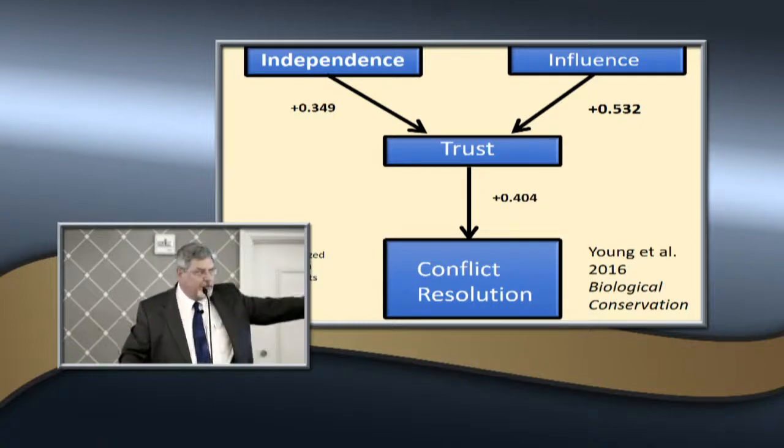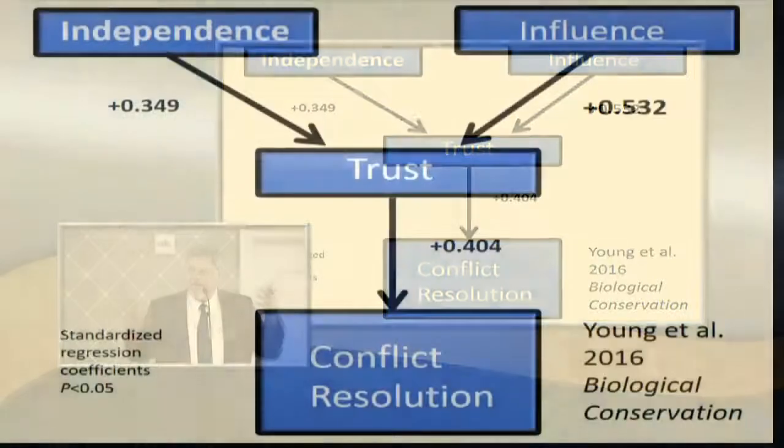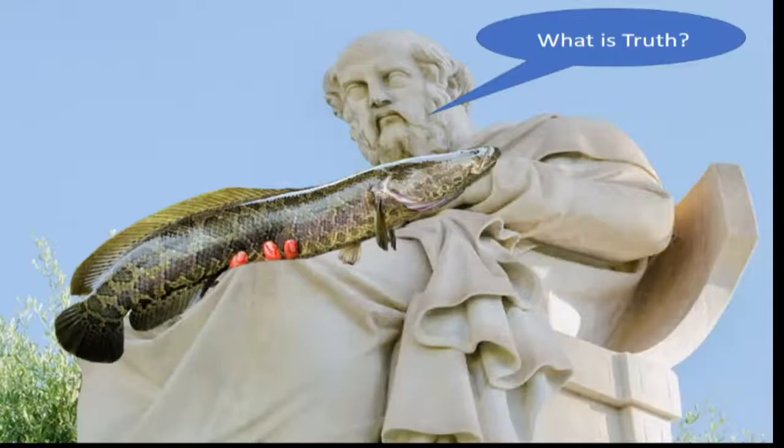And this is real statistics here, right? So this is the one place where I actually have some data. I didn't do this study, but they looked at various cases and looked at the outcomes of conflict, and where you have the parties believing that they're independent and they're involved and they have an influence on the decision, that led to trust and that led to a better management plan and better conflict resolution. So there's hope. I believe there's hope.